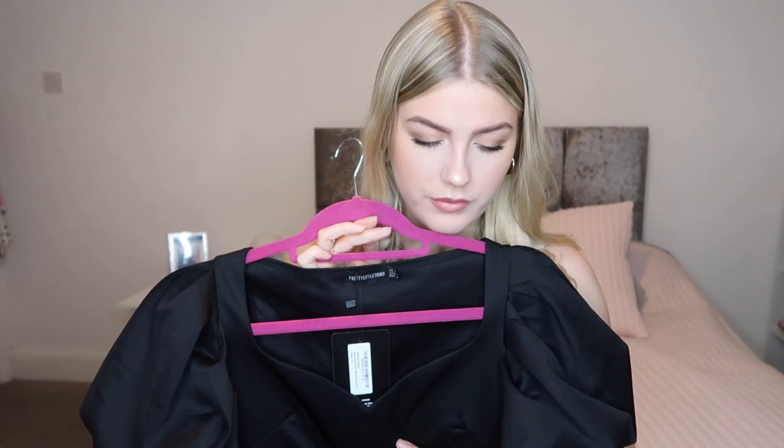But yeah, I'm just really impressed. I just hope this looks nice on. I put it on a hanger, like I said, just because I thought it'd be easier. Really hope it looks nice on. Not that I'm going anywhere that requires me to wear this sort of attire, but at least then I'll have it in my wardrobe for when I do go out, which hopefully will be soon.